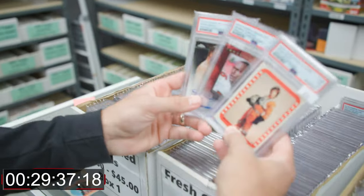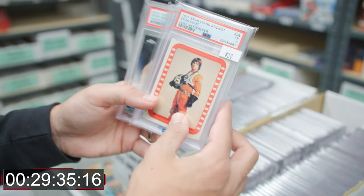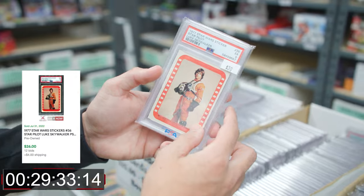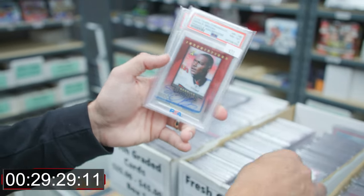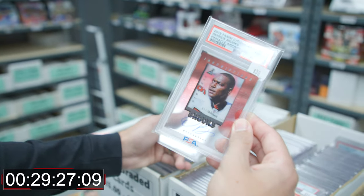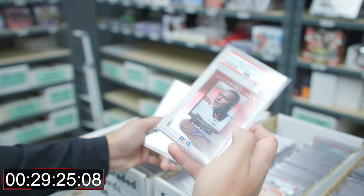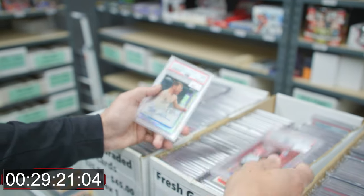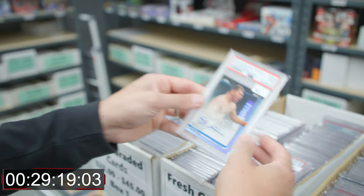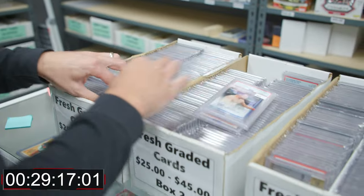All right, so found these three going through the first box. Skywalker, 77 Star Wars sticker, 5. That's about what it's worth, but just kind of a cool piece. Derek Brooks, on-card auto from 2019 Chronicles. It's out of 100. It's an 8. Don't love the grade. He doesn't sell crazy well, but take a chance. Then Miocic, Chrome auto, 9, so not a bad start.